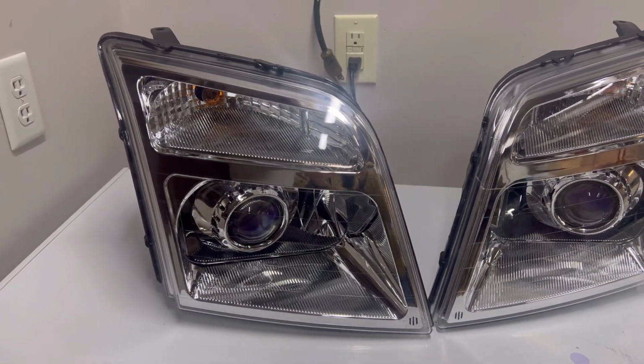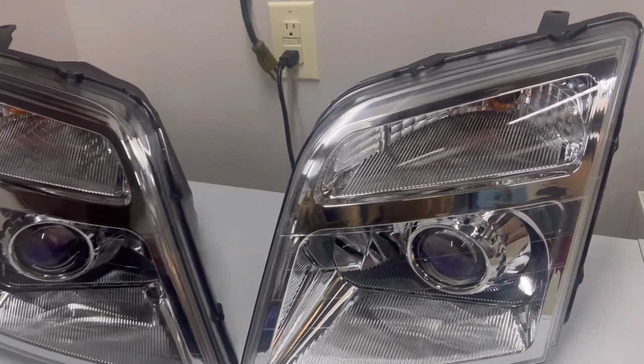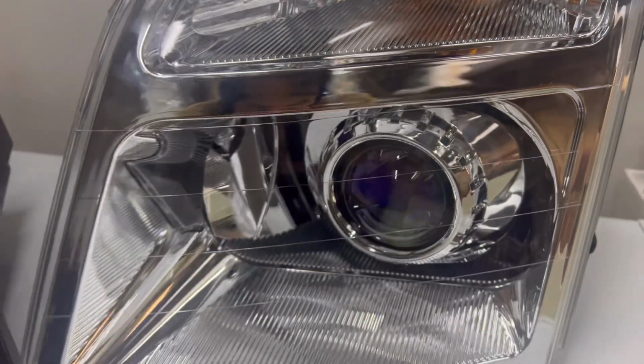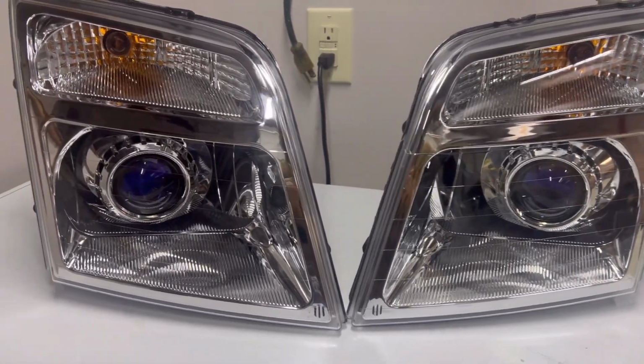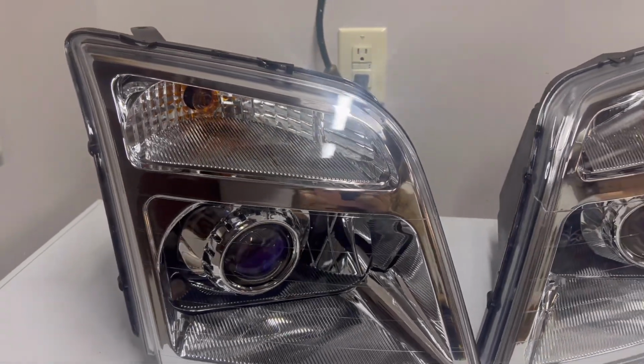This is how they look. I tried to get daylight, but by the time I got home it was dark. They look amazing. They look factory, and I think I'm the only Ford Transit Connect with custom headlights like this. So I'm definitely gonna have to touch up the rest of the van so it looks newer, because it's kind of beat up. How can I have these nice headlights and the rest of the car all beat up, right?